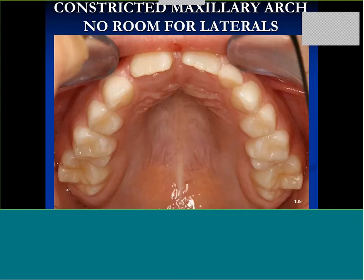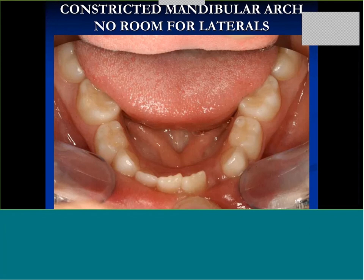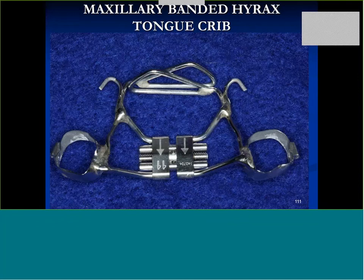So again, no room for the laterals at all. I mean, it's ridiculous. There's no room. So you know, we've all been in practice long enough to know if there's no room for the laterals, they usually come in lingual. And then it's a much bigger problem, because now they're lingually displaced, and you've got to open the bite and move them labially. And plus you have to make room for them. And you don't want to extract teeth. Do not extract the teeth. Use the functional appliances. And the bottom, we need to expand that also. No room for the lateral incisors there also. So we use the same appliance. This is the appliance with the tongue crib.